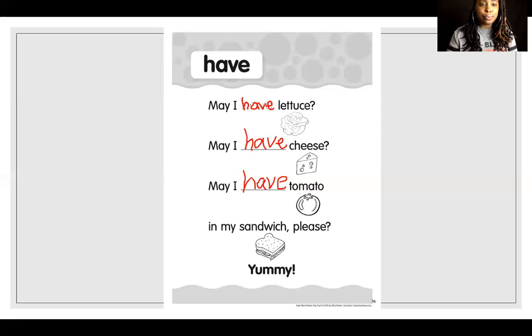Yummy. Great job. What Miss Stroud wants you to do is read this poem to your mommies and daddies. Show them that you learned all you needed to learn today with our sight word have. You learned how to say it, you learned how to read it, and you learned how to spell it. Isn't that awesome? You should give yourself some shine.